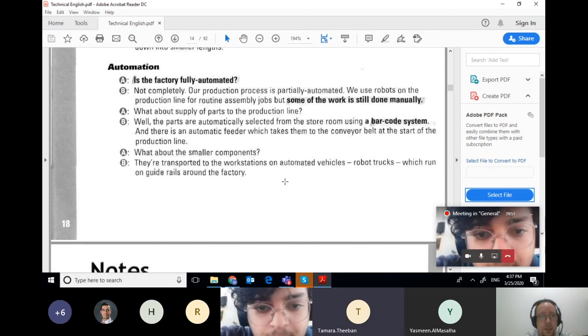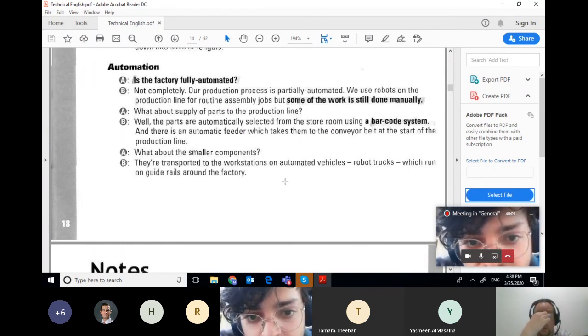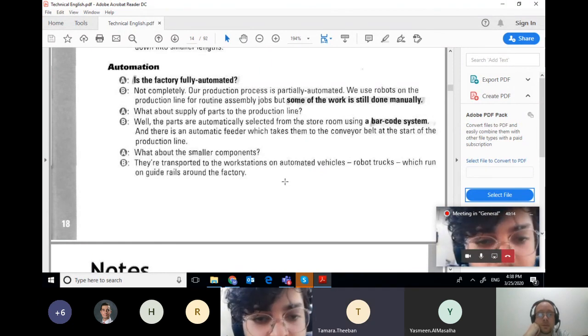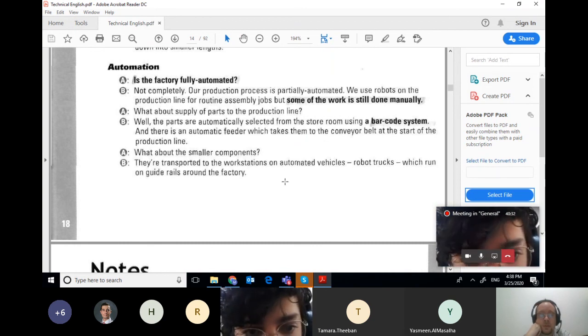What about supply of parts in the production line? Well, the parts are automatically selected from the store room using a barcode system, and there's an automatic feeder which takes them to the conveyor belt at the start of the production line. What about the smaller components? They are transported to the workstations on automated vehicles, robot trucks, which run on guide rails around the factory.